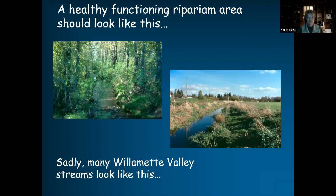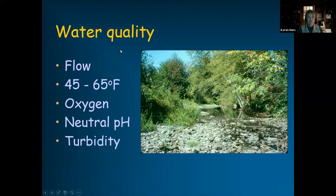And there's a notion, or a misconception, if you will, that we have high flows in the winter and low flows in the summer, but in the case of Pringle Creek, for example, that water was very low because it had all washed away. So we can have very low creek flows in the wintertime when you have a highly urbanized, what we call flashy stream. So flow is not just about how much water is there, but when it's there.